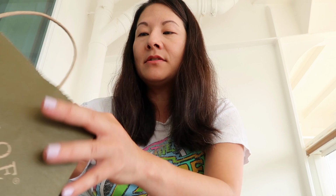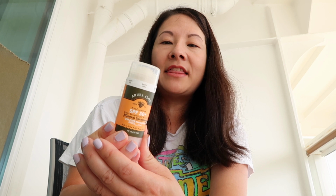Another really fun thing that I always try to pick up when I go to stores like this is some sunscreen. So this is SPF 15 Aloe Mineral Sunscreen. I'm excited to try that.